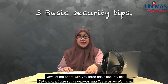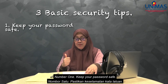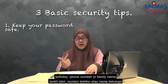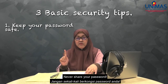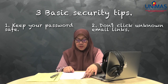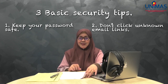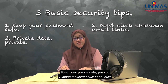Now, let me share with you three basic security tips. Number one, keep your password safe by avoiding using your IC number, birthday, phone number, or family name as your password. Never share your password. Number two, don't click unknown email links. If you don't know it, don't do anything. Number three, keep your private data private.